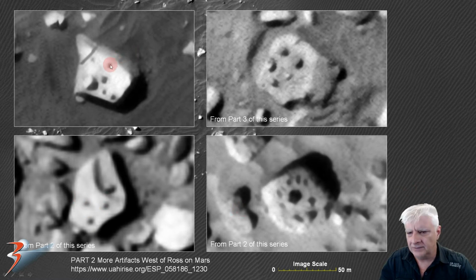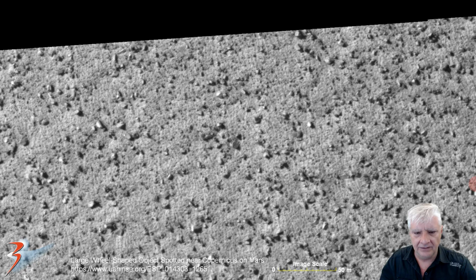So are these some type of markings that have been placed here for a reason we don't know yet, or is it just natural geology? I doubt it. There's just too much symmetry and geometry in these designs. And then this huge wheel that my friend Saturn Arc found, maybe it's even a piece of a column or pillar.